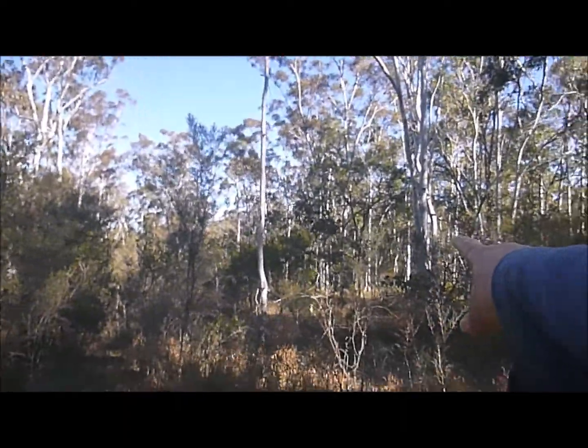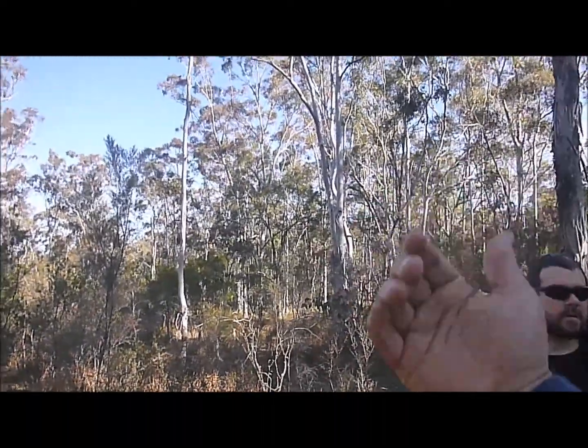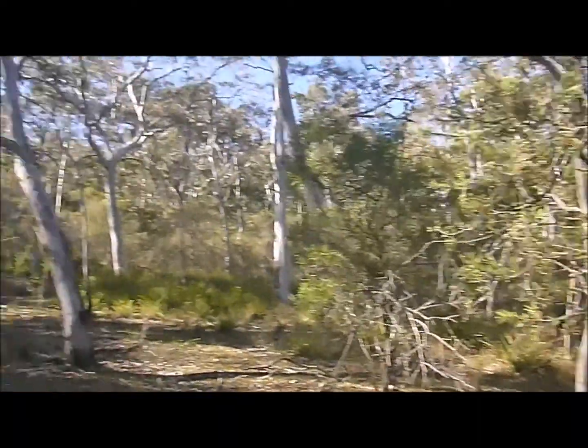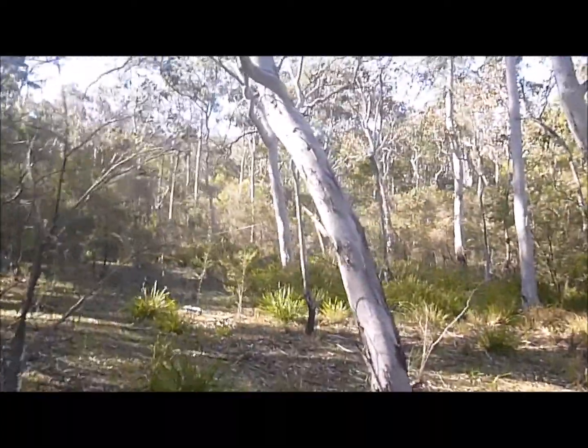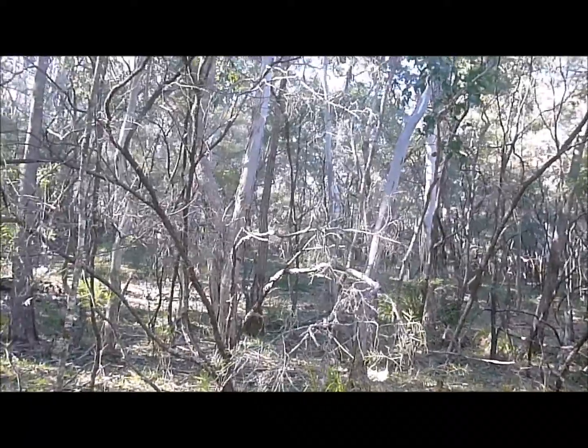Because it's a really active area, we're going to place a trail cam back in the area over there, and we're going to point it back this way and see if we pick anything up. We're just going to have a look around and see if we see any evidence of our hairy friends. I'm just going to check out this area a bit more.